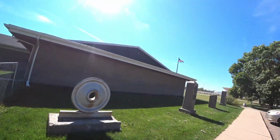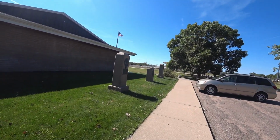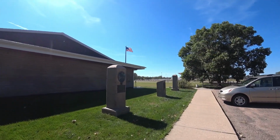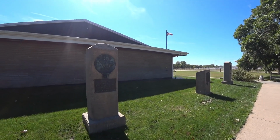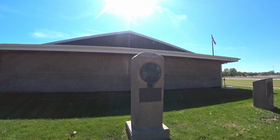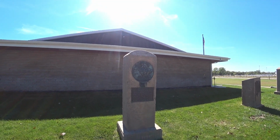Okay, I'm at the Lincoln County Historical Museum. Always like to support the local museums. Erected by 1023 daughters of Union veterans of the Civil War. North Platte, Nebraska.